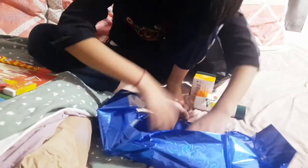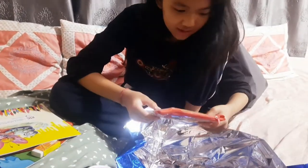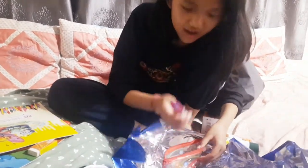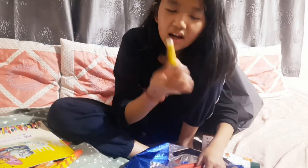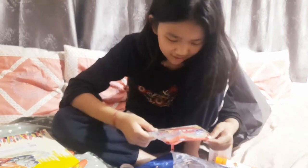Open sesame, come on. I told you there's the drawing book and another pencil box. Hey, there's something else this time. Okay, I got a pink pen this time, a glue stick, and a rubber. But I got a tape this time too. Ah, a pink tape. That's cute. And I got a car pencil box. A car pencil box.